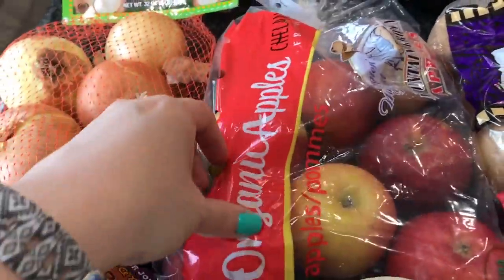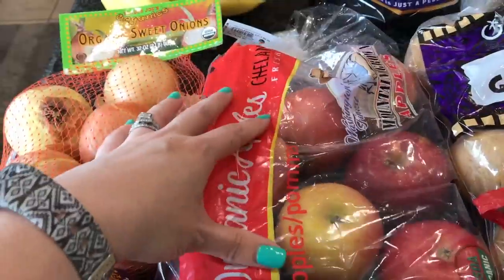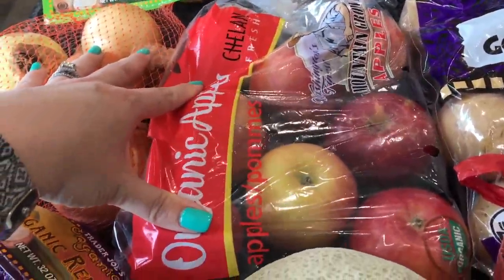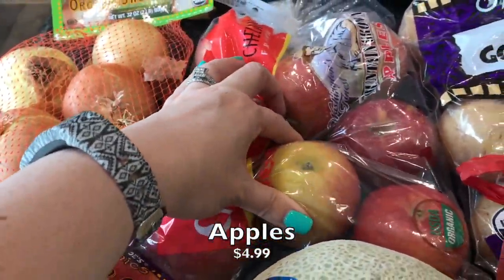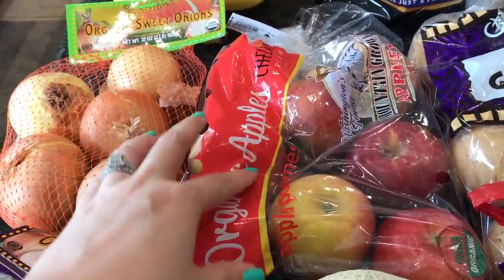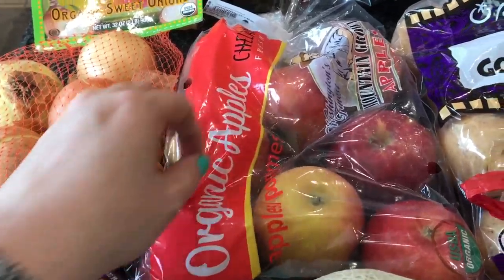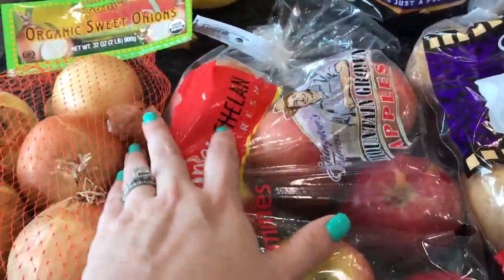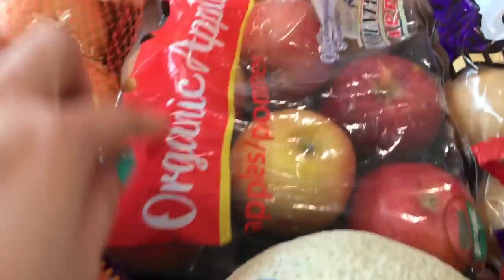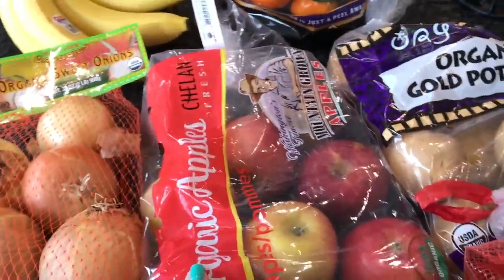And then I did pick up a thing of organic apples. It's kind of funny, it just says organic apples. They look good, kind of like a Fuji or Honeycrisp apple. I mean, they kind of look just normal, but I have no idea exactly what kind these really are. It doesn't say. Oh, you know what? Fuji. Never mind, just figured that out. I'm like, what are these? So I picked those up too.